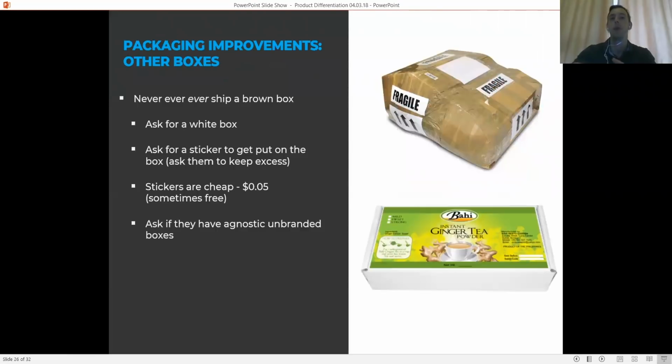You can't always get a full color box, and not everybody can. There's quantity issues. There's also the fact that a really large item is not necessarily going to practically go into a full color box. If you're in that case, whatever you do, never ship an item in a brown box. At the very least, what you want to do is ship it in a white box. A white box just looks a lot better than some crappy brown box.